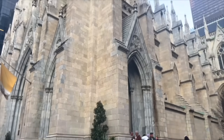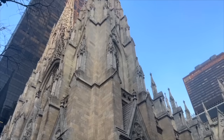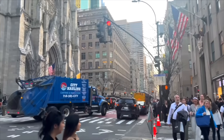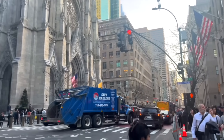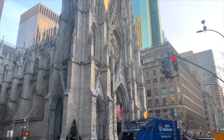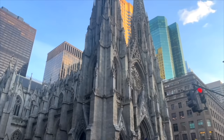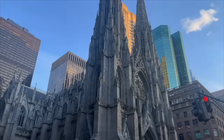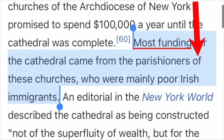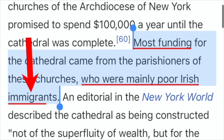This is ridiculous and a total lie in my opinion, where I believe that the cornerstone on most of these buildings holds valuable items from the previous civilization, where we have seen this a few times before, but I believe they know this, and this is why they don't want to let us know the true location of the cornerstone. They go on to tell us more nonsense, where this cathedral was mostly funded from the parishioners of the churches, who were mainly poor Irish immigrants.